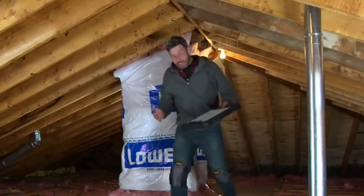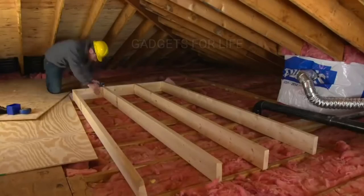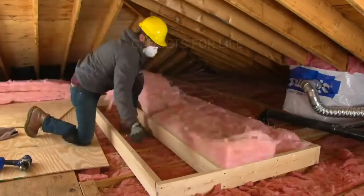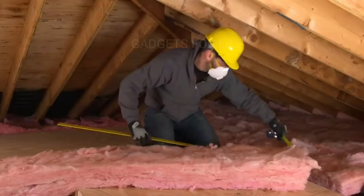Pay attention to the marking. It indicates the degree of thermal insulation of the material. R30 fiberglass is recommended for use in cold regions, and R13 is for places where the temperature is more comfortable. The material is laid in 2 layers. First, the space between the beams is filled, then the second layer is placed perpendicularly.